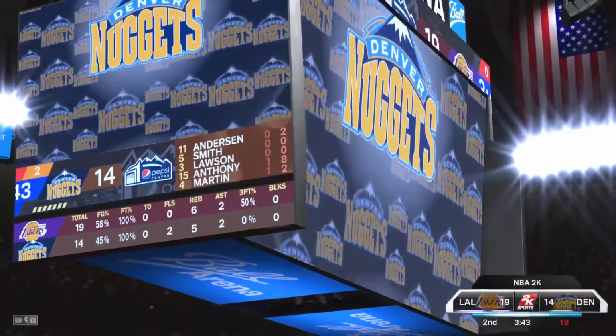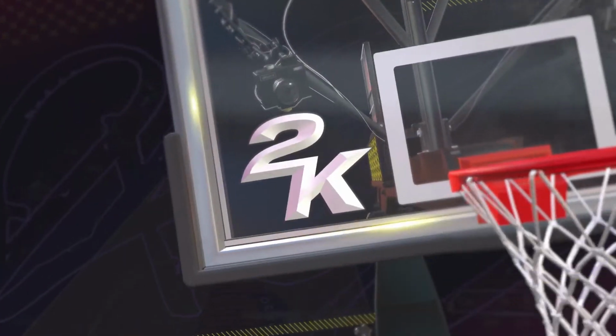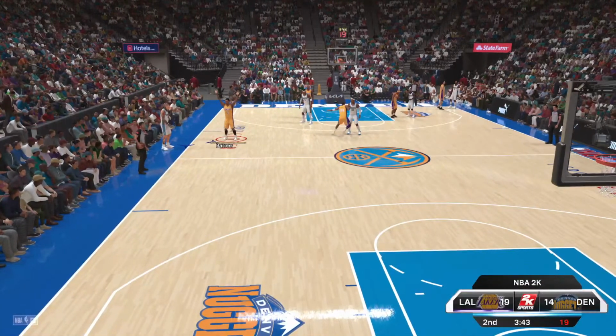Anderson, he's checked in for the Nuggets. Smith comes in for Aaron Aflalo. Odom, he's checked in for Los Angeles. Fisher comes in for Brown.